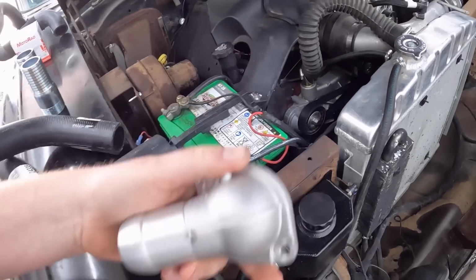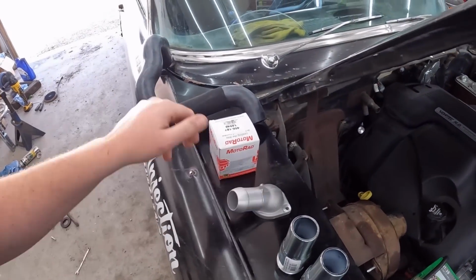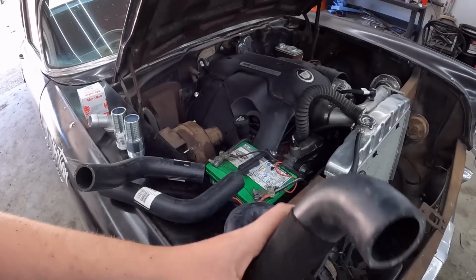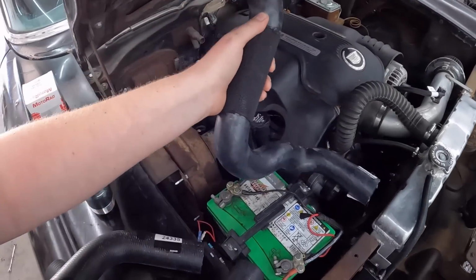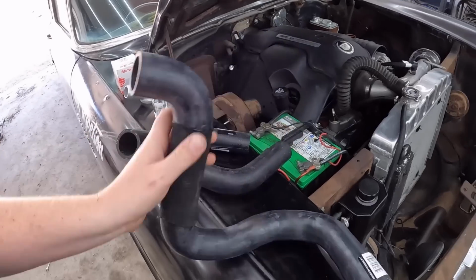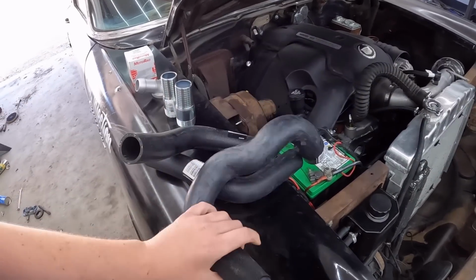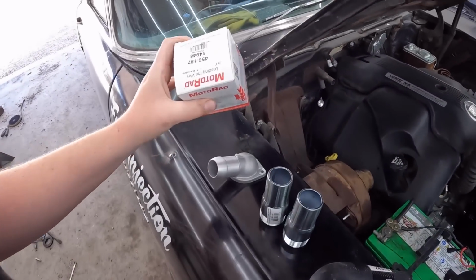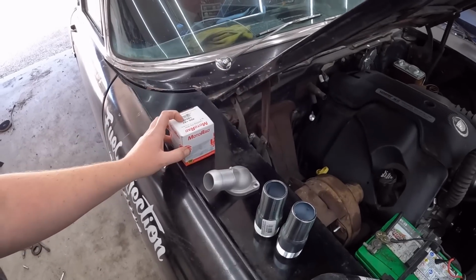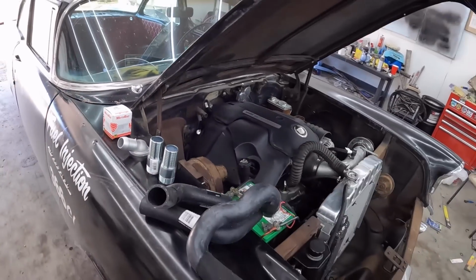I'm not really happy with that lower rad hose, so I bought, I believe this is off a truck. I think I can probably put it in there and just modify it by cutting a little bit off. That way it'll have the proper hoses on it and all that. I also bought a new stat just in case. This one is 187 degree, so we'll know what's going on there. So that's what we're doing right now.